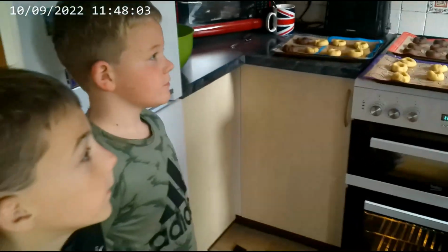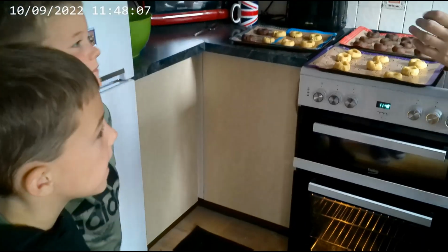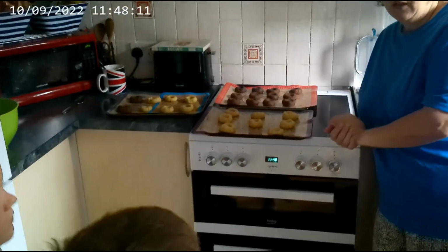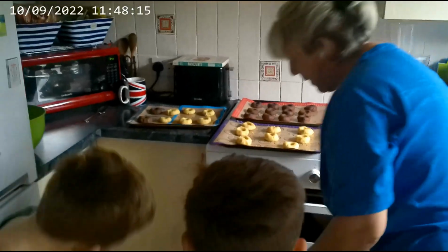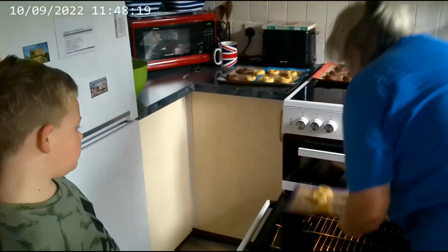So now we need to bake them for 15 minutes. When they've baked, we'll get them out of the oven. Then we will add our fillings and then they go back in the oven for another minute. So should we do that now? So stand back because the oven will kick some heat out. Lovely. And in they go, boys.